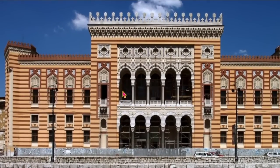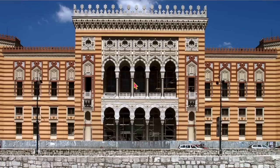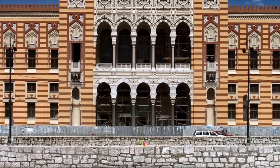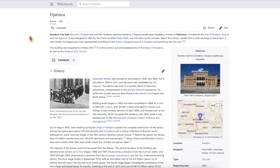Sarajevo Town Hall. Here you go. The old world. Clearly here, thriving. And the repurposing is probably running late in this area. We can see scaffolding down here, and recent wars. But here we see the same thing.